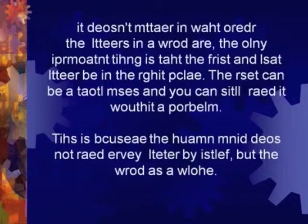I'll give you a second to read this. It doesn't matter in what order the letters in the word are. The only important thing is that the first and the last letter be in the right place. The rest can be a total mess, and you can still read it without a problem. This is because the human mind does not read every letter by itself, but the word as a whole.